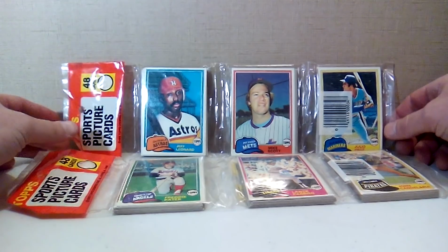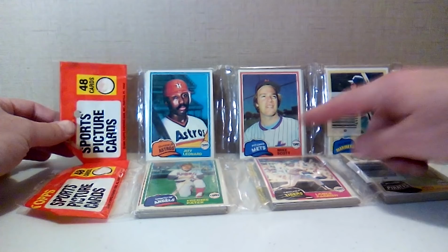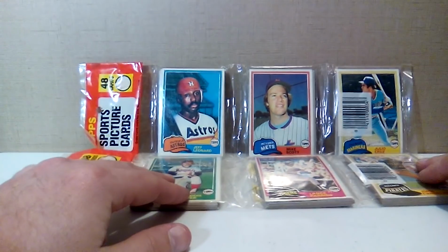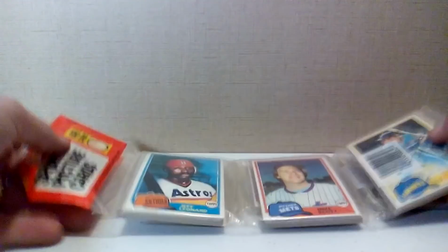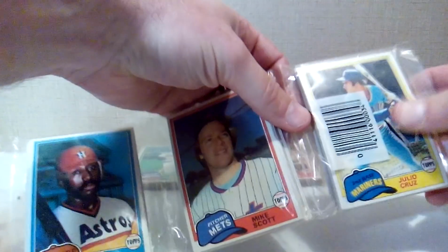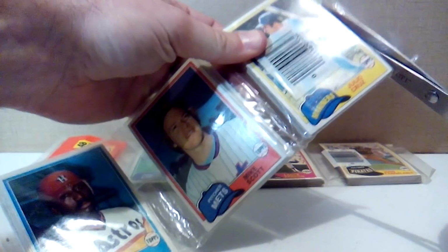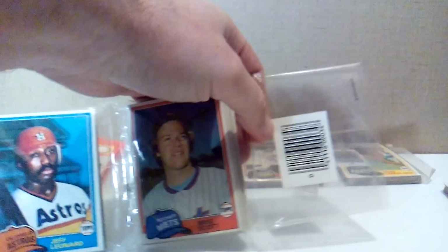Not too many stars here on the front. We got Jeff Leonard looking like he did a big line of coke in the dugout. A very young Mike Scott before he was with the Astros and junking the ball up. And Lance Parrish, a few-time All-Star there for the Tigers. But let's go ahead and get into this first pack. It's also got Julio Cruz. And we'll see what we get. Be nice to pull a Harold Baines or the Tim Raines rookie. I always like adding Hall of Fame rookie cards into my collection.